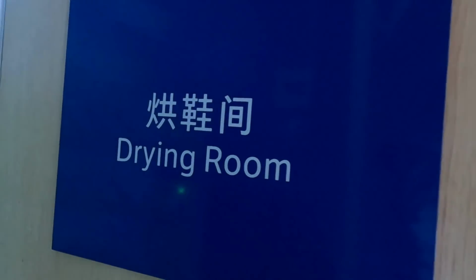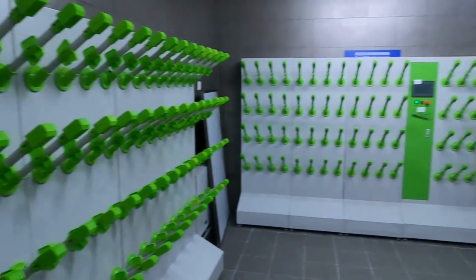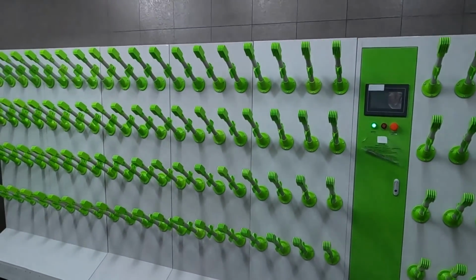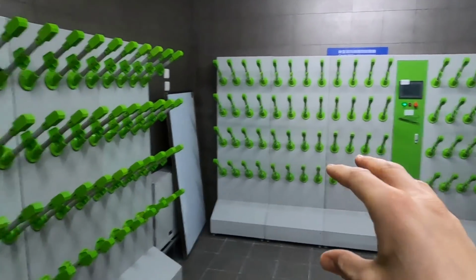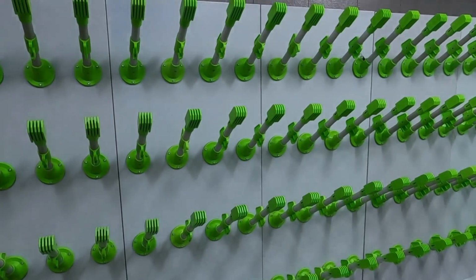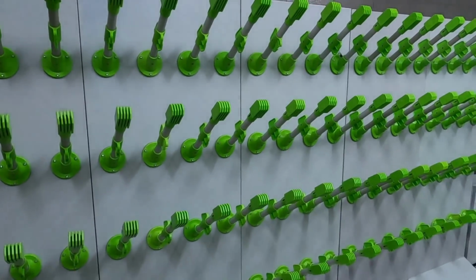Inside the Super Resident Center, we have the drying room, and this is for all the different ski boots. If you want to dry your boots out after a day on the slopes, you can slot them in here, and these will force air into them so that they can dry your boots for the next practice session.